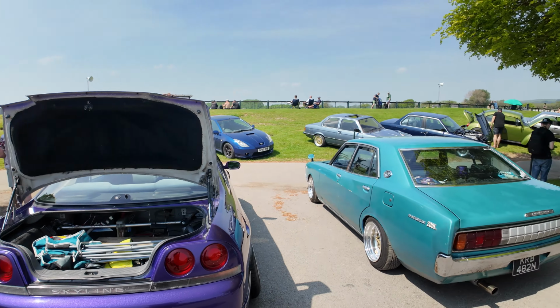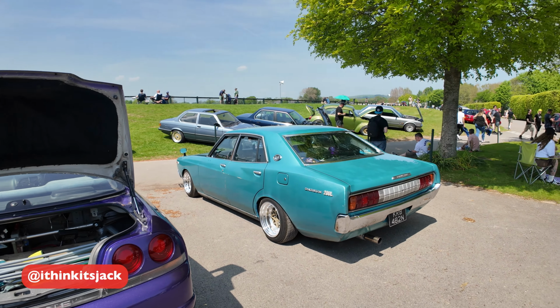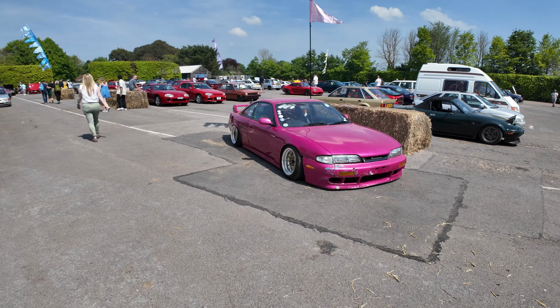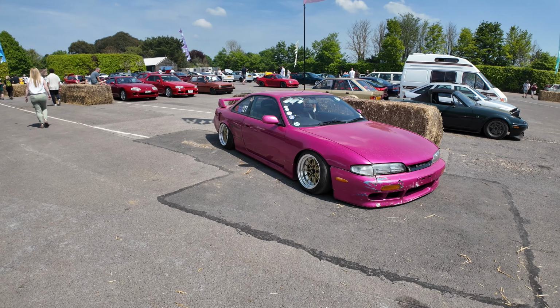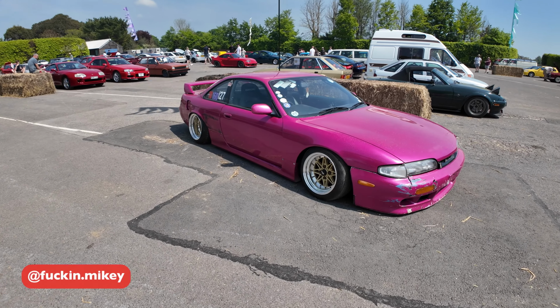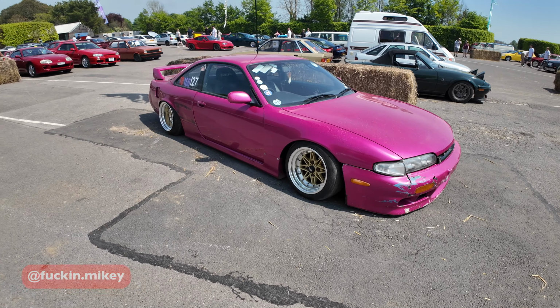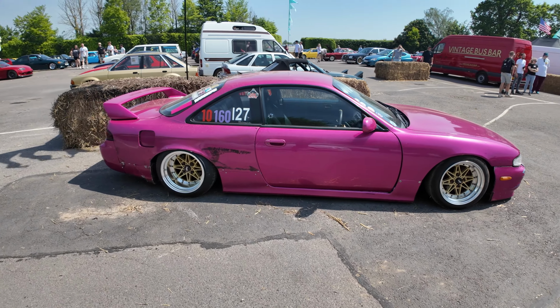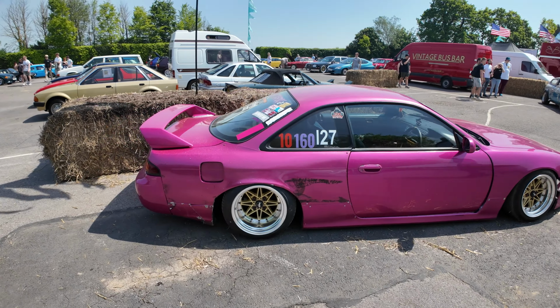Old school stuff everywhere. Datsun 200L. That's real nice. I like that a lot of the cars at Retrorides are actually used and abused. Love this Silvia on Work wheels. Super sick. It's still painted, but it's still used and abused. I like that. That's real cool.